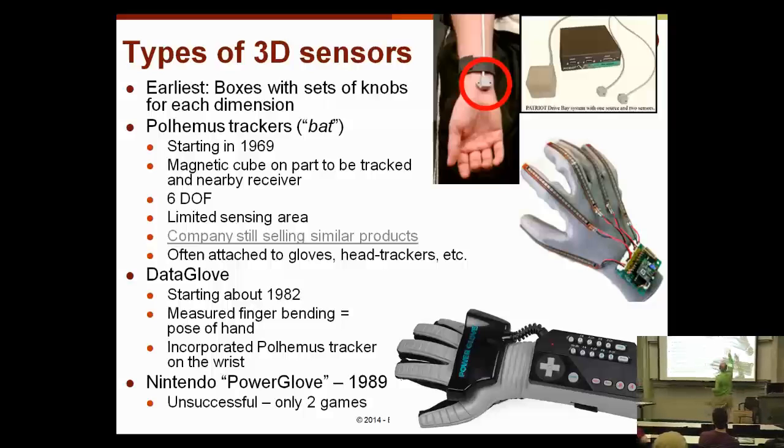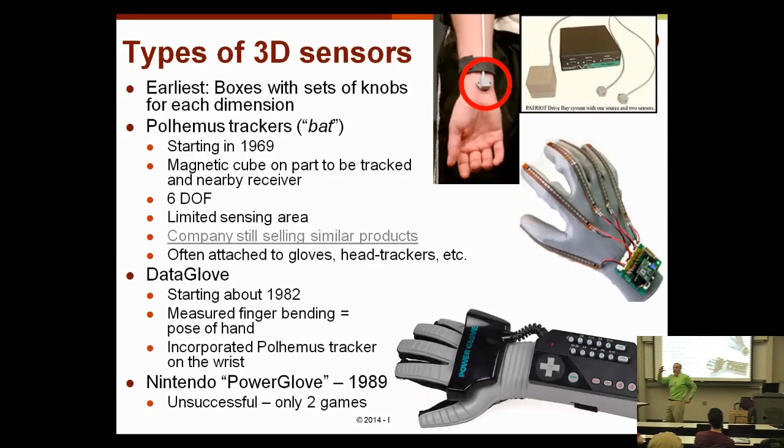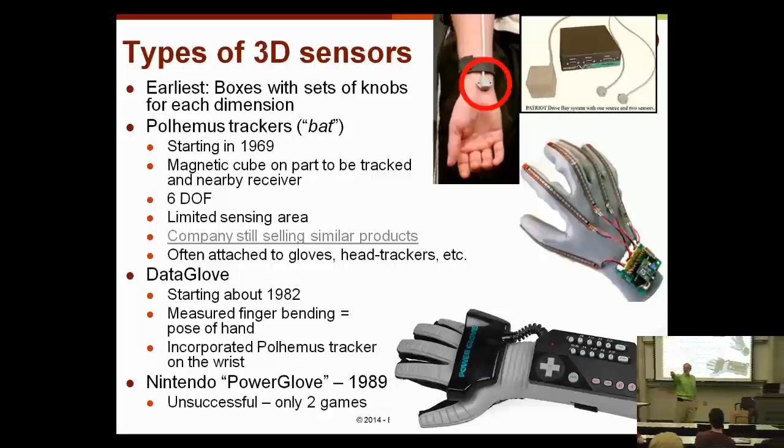Often those would be attached to things. So this is a glove, and it has one of those sensors in the wrist. But the glove is also instrumented, so it can tell what pose your hand is in. The key word there is pose, which is kind of how I'm holding my hand. As you'll see, there are a whole bunch of interaction techniques that say, if I do this, then that's something, or if I do this, that's something else. So you want to know where the fingers are, if I'm pointing at something versus doing something else. You can imagine that the computer would want to know the difference.